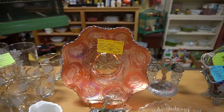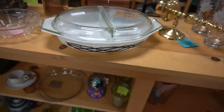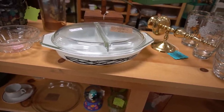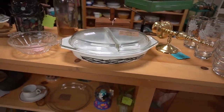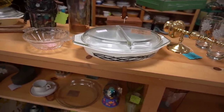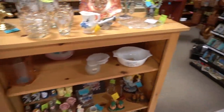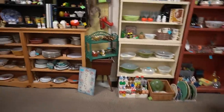Here, got the barbed wire pattern, which I don't come across very often, and it's got its lid. But I can't do the barbed wire. The last time I came across the barbed wire, it did not have a lid. It was at Savers. I think they wanted $20 for it. Savers was at really, really high prices.